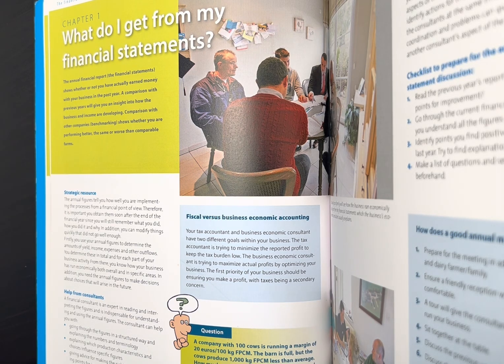A company with 100 cows is running a margin of 20 euros per 100 kilogram FPCM. The barn is full, but the cows produce 1000 kilogram FPCM less than average. How much profit is the farmer losing compared to the benchmark? 100 cows times 1000 kilogram FPCM times 0.2 euros per kilogram FPCM equals 20,000 euros. Here, we assume no decrease or increase in the margin per kilogram FPCM for the extra milk produced.